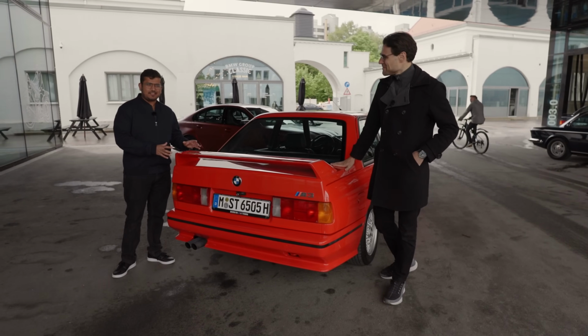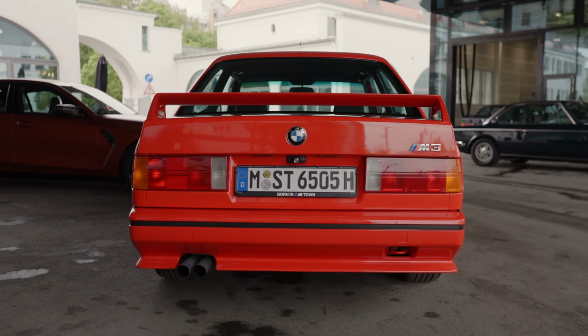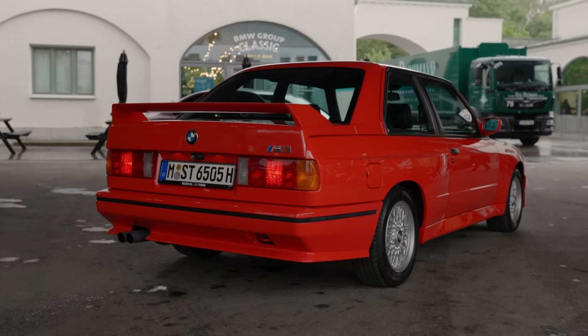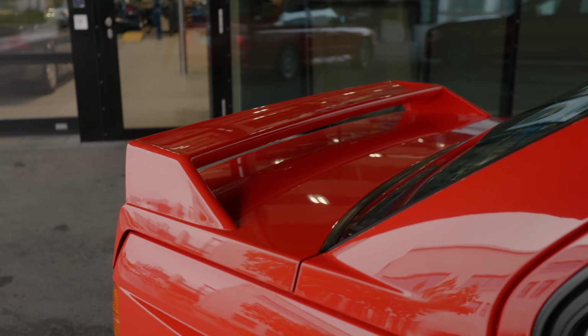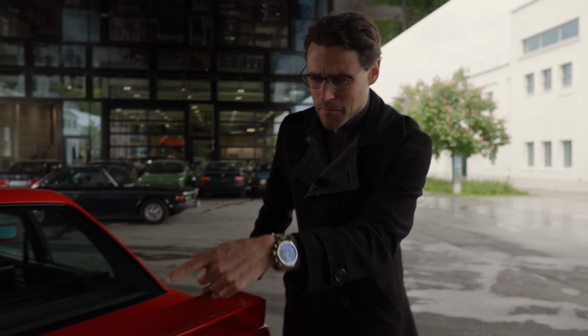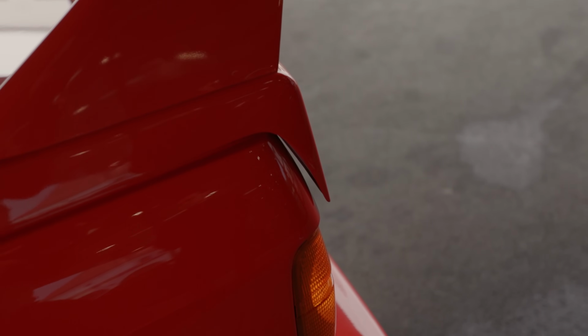I really like the spoiler. For me, a sports car, especially an 80s sports car, has to have a spoiler. I'm not sure. It's very, very obvious. It does fit to the vehicle, very well integrated, yes. But is it maybe a little bit too much? And also, have you seen this edge there? Maybe you can show it right there. This one. This looks a little bit odd, right?